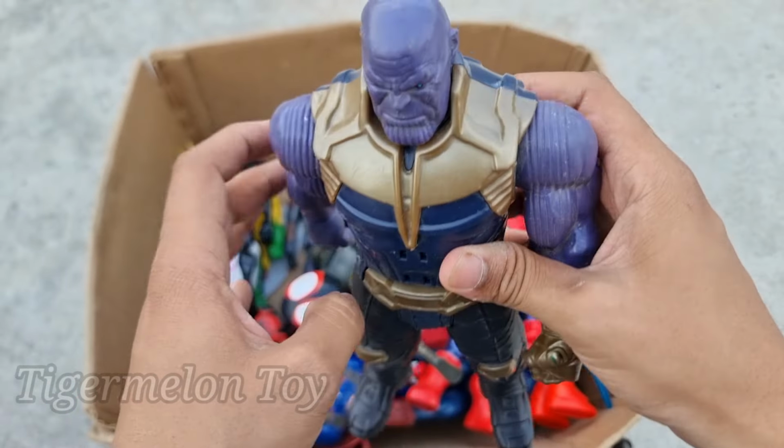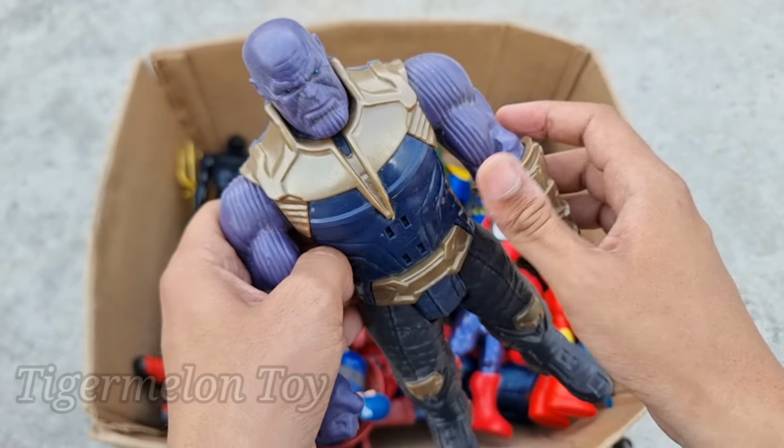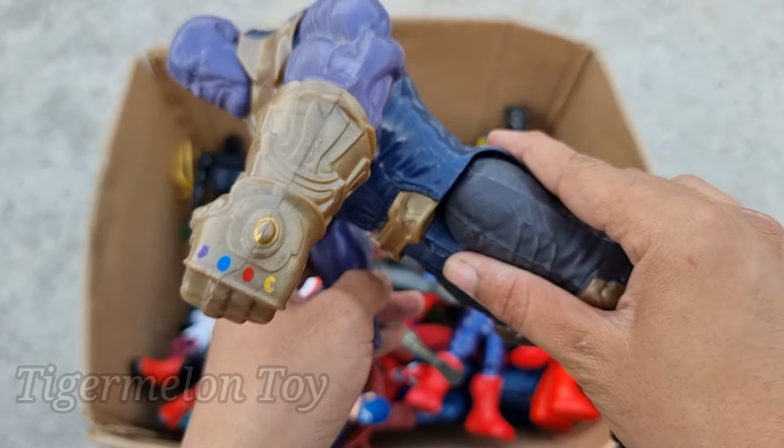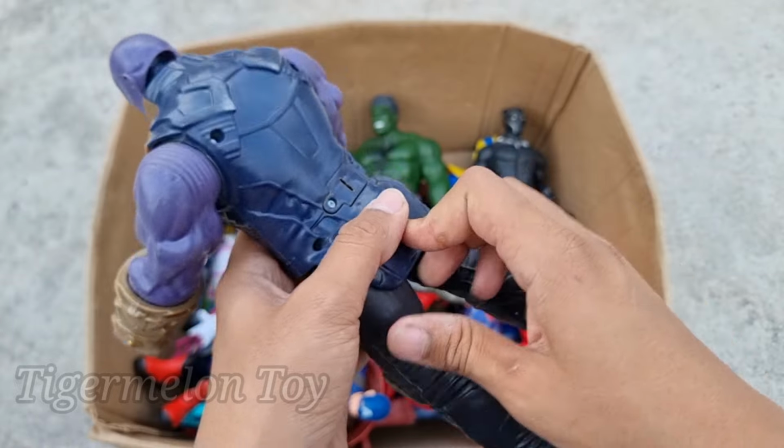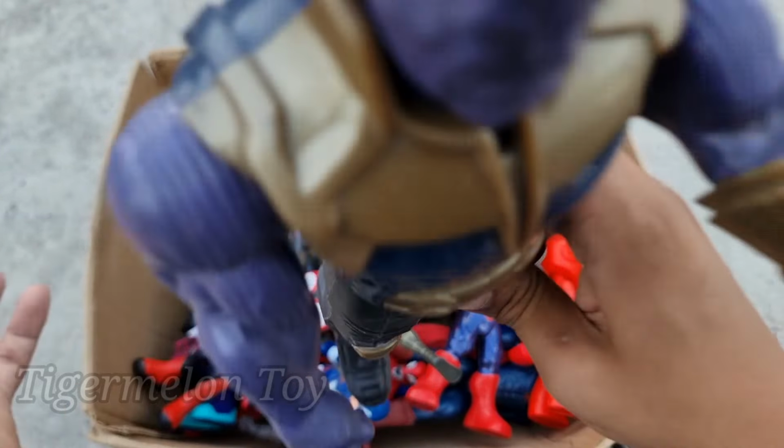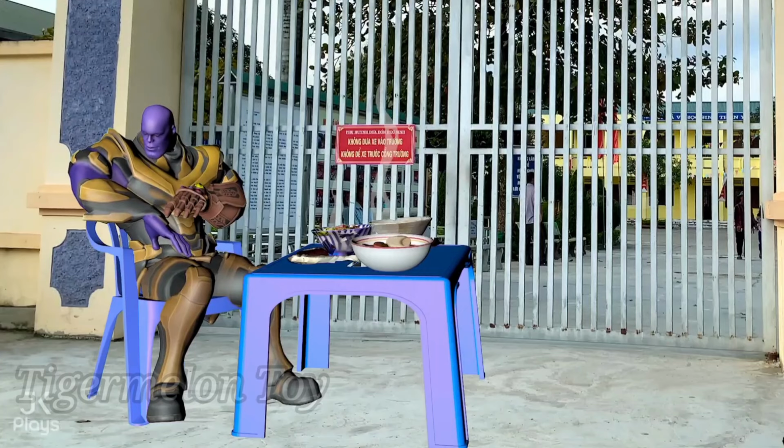Wow, guys, look what we got here. Wow, look at him, guys. He's huge. Look at the golden gloves, guys. Look at the diamonds in his gloves, guys. This is a very cool purple monster, guys. The villain of Avengers. This is Thanos.